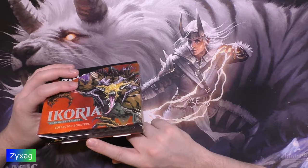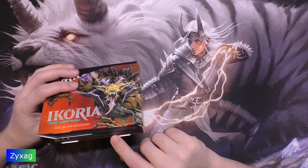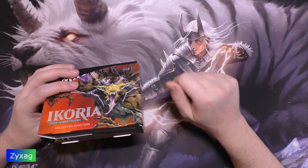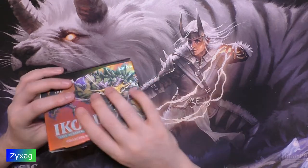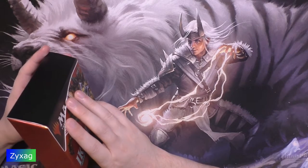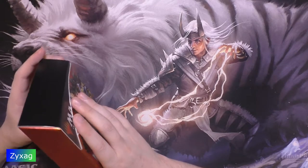I guess it's not that much, but alright, so the 2.4%, that's one in about 41, 42-ish. 2.5% is one in 40, so 2.4% is one in slightly over 40. Contains 12 boosters, collector booster display.